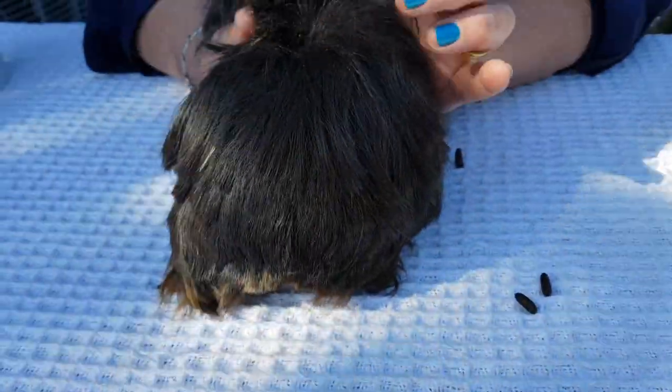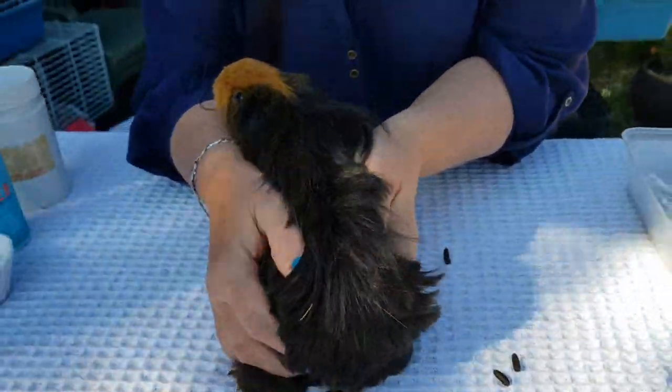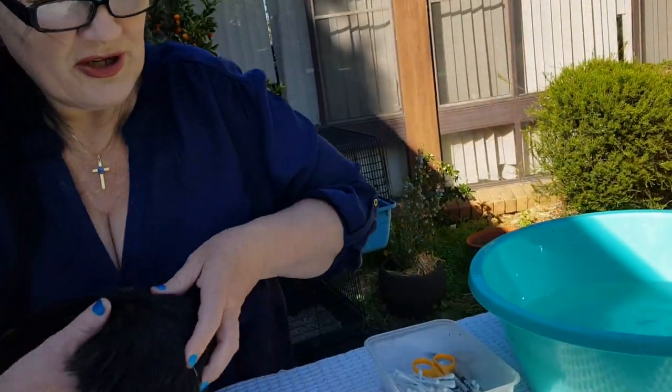I would definitely treat for mites. I would say the other one would as well. Definitely treat for mites. So in terms of his system, he has no lumps or bumps or anything that stands out, which is great. I'm just going to do a little boy check over here.